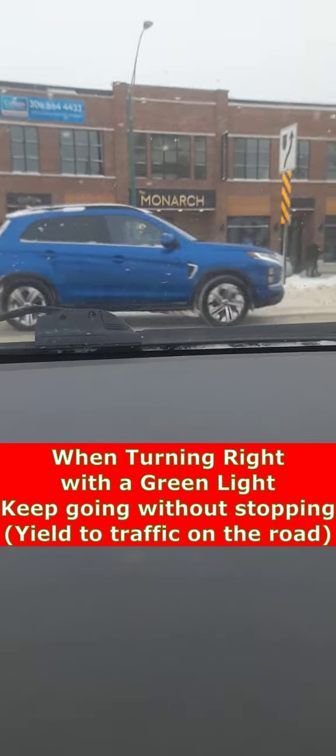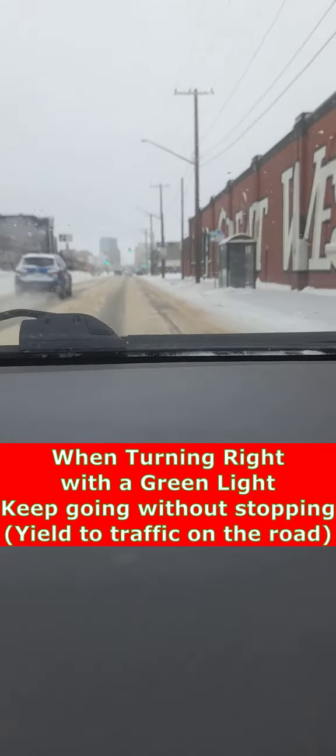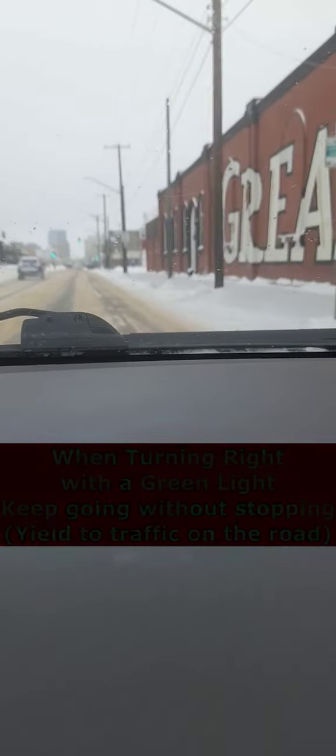Turn right at first light. Okay. We are facing a green light, so we can just keep driving without stopping. Right turn on second light. Okay. We're about 30 meters away, so we signal now, mirror check, and we shoulder check.